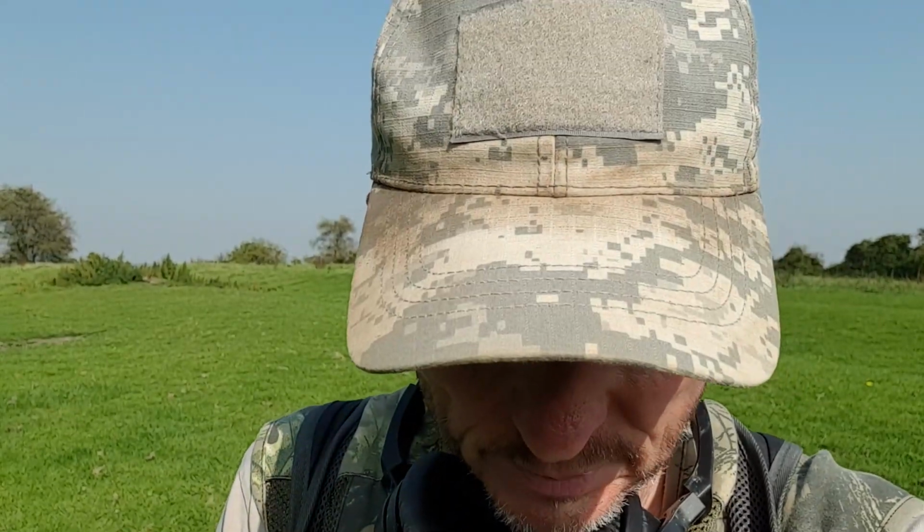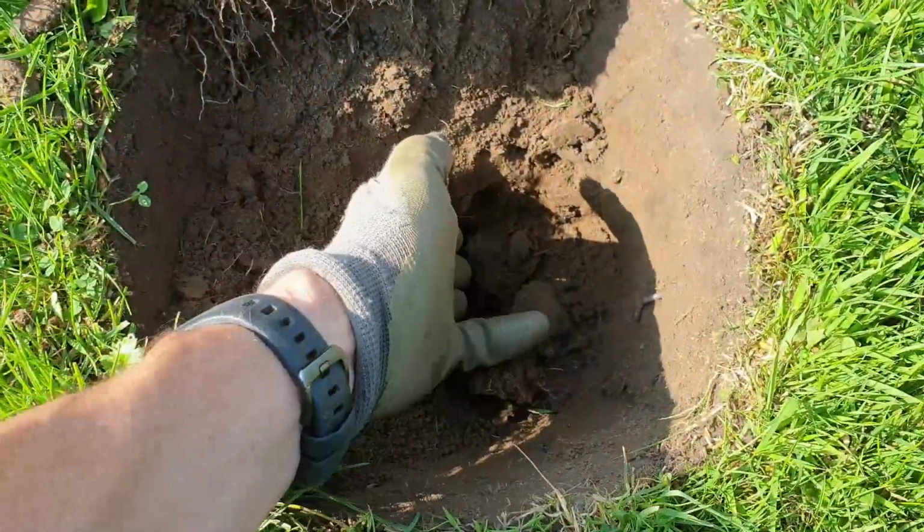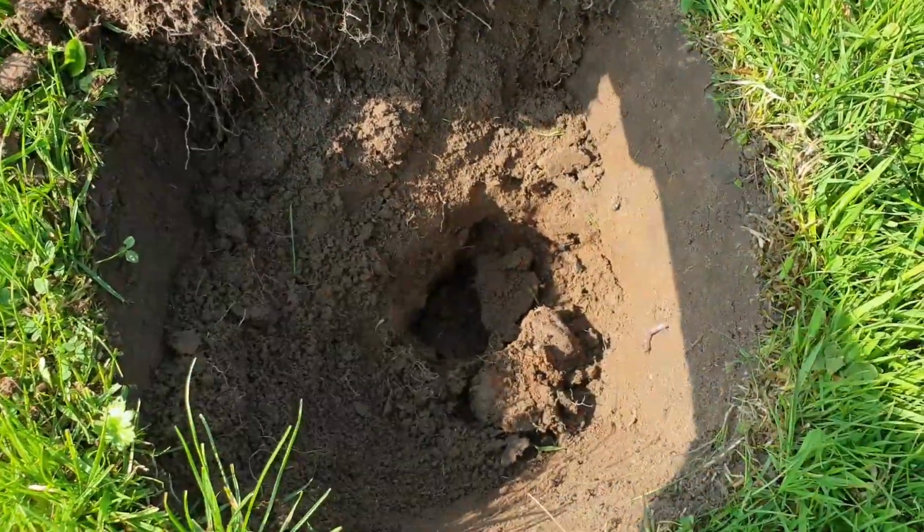I popped back to this ridge and furrow field, see if we can find anything else decent. I've just had a signal here, a bit of lead. Might as well show you that anyway, and then we'll carry on. I'm only here for the afternoon, so it won't be as long as last time. So probably about 8 inches deep, 9 inches.